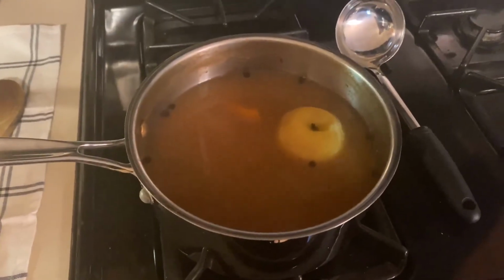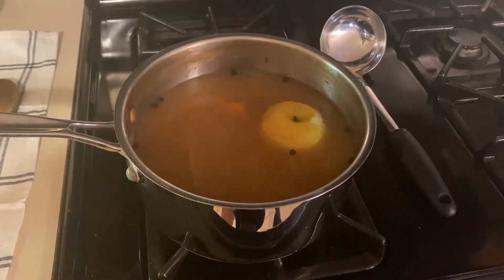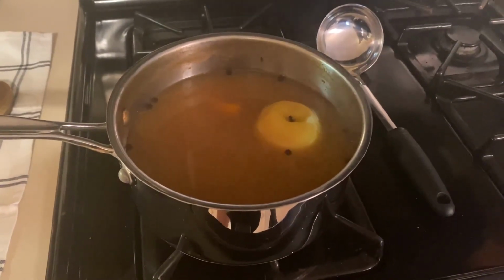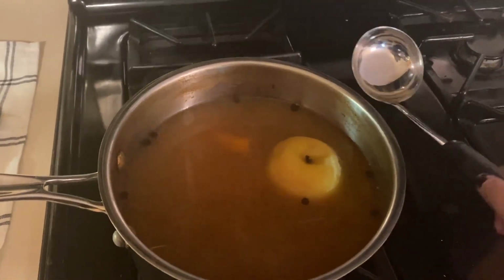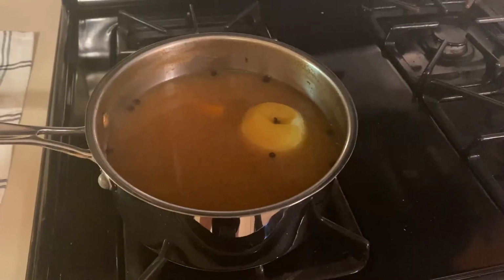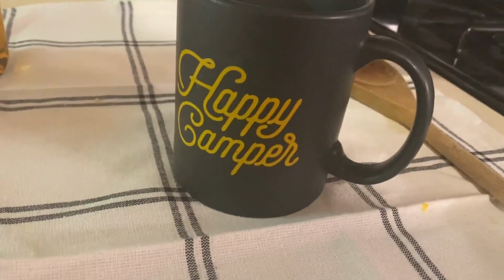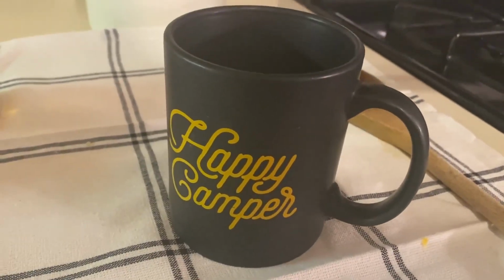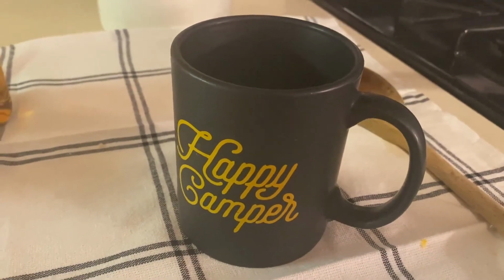Okay, so this has been simmering for about an hour, and the whole house smells wonderful. So I'm going to take my ladle. It's going to be very difficult to do while I'm holding the camera, but I can do it. I already have my cute little happy camper mug ready. You ready for some cider, mug? Guys, he can't talk, he's a mug.